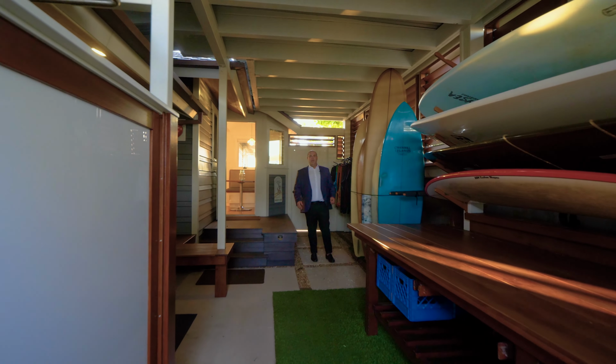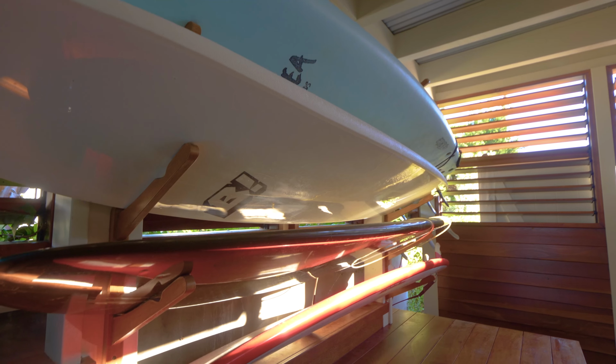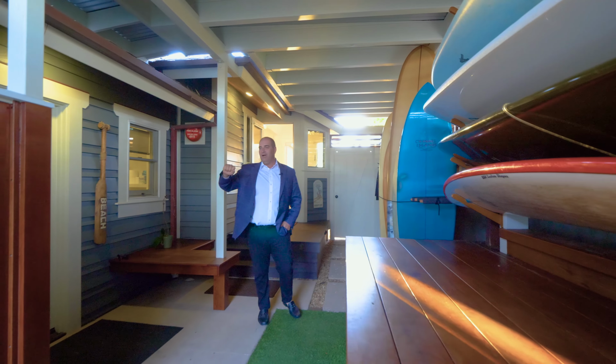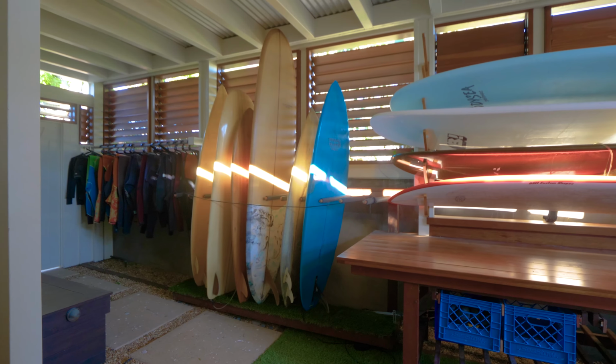In San Diego, we call this the boardroom. This place is spectacular. Room for your surfboards, hang your wetsuits after you've come back from the beach, take a warm shower, enter the home. I absolutely love this space.